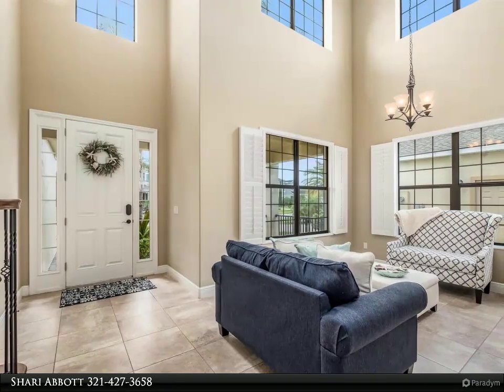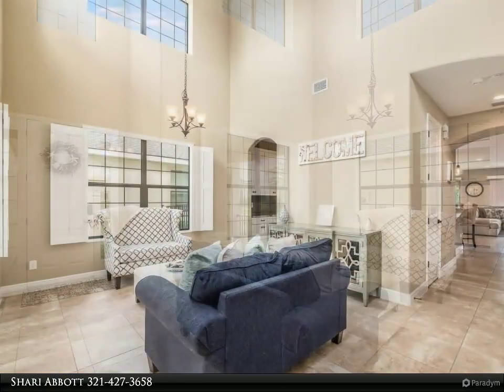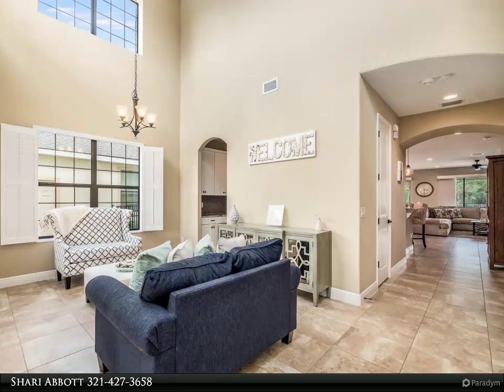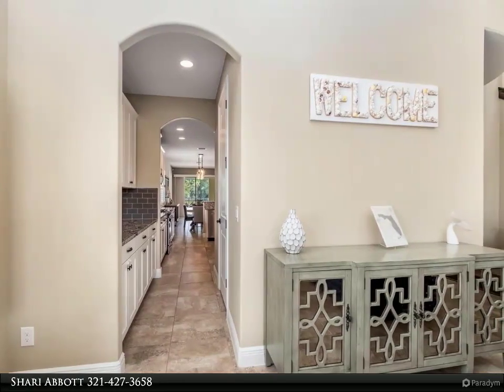The heart of the home is the gorgeous kitchen with white shaker cabinets, butler's pantry, upgraded granite, gas stove and subway tile backsplash. Kitchen opens up to the spacious great room with dining and living area and amazing views of lake and preserve. Master suite is downstairs as is guest suite with private bath.